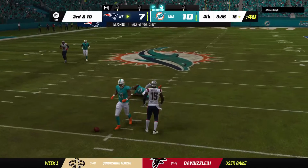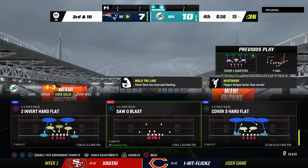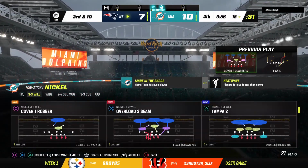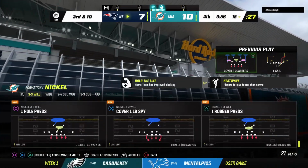And that falls to the ground, incomplete. A nice job of bodying him up defensively, and now it brings up third down. So back-to-back incompletions, now 3rd and 10. And first things first, before you think about marching the ball down the field, you got to move the chains.